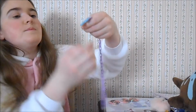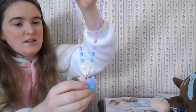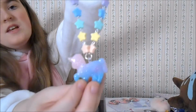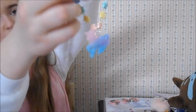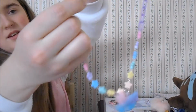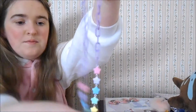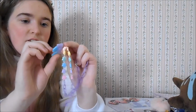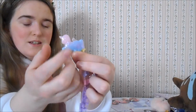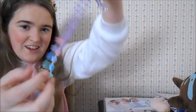So moving on to the artist alley. I went to a jewelry stand, while I was still looking for fairy kei pieces, and I got this. It's a little unicorn necklace. The rainbow stars and a purple chain, and a metal clasp. And it's really, really nice quality. I believe that she hand makes these, the whole thing.